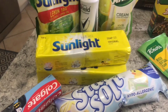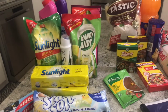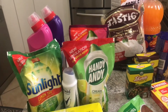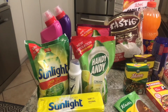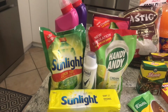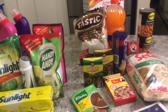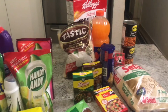And this is toothpaste for my kiddos and Stay Soft. And while you're looking at this, please let me know how much you think I spent on this grocery. It was literally an in and out, and I really thought it was a good buy, especially for the cleaning products. I generally always go into Cambridge for the cleaning products, but I had a few of them, so I didn't need quite a lot. I just needed 2 of each to make sure I always have 4 on hand. So I already had 2, and I normally use 3 a month, so that's why I got 2, not the usual 4 that I need. So this is exactly what I bought. In the comments below, just let me know how much you think this was.